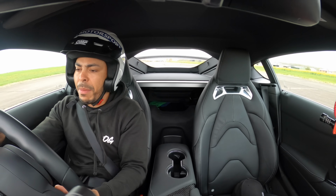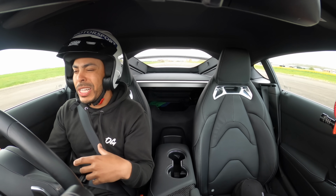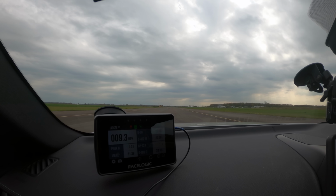But anyway, listen, I'm just going to run it up on map 3. And I think we'll stick to that one today. That's all the power, but not all the torque. We don't need that much torque going to the rear wheels. I don't think it's going to make us go any faster today. All right, let's roll on from second. Traction control off.